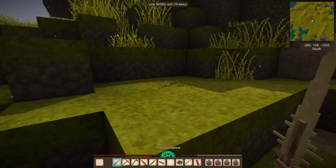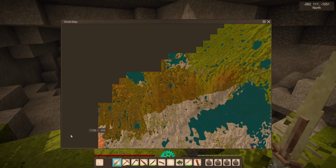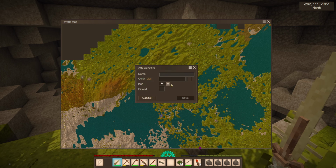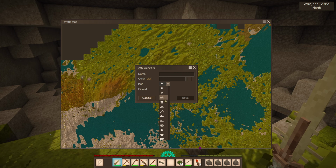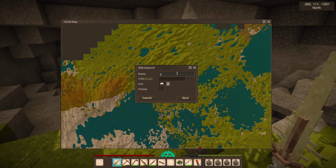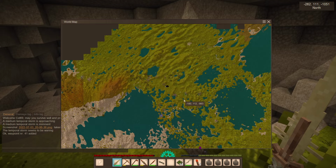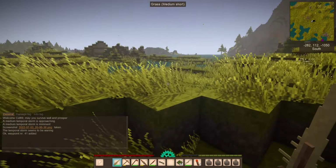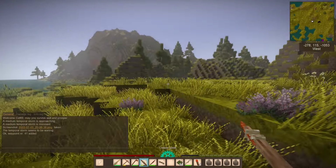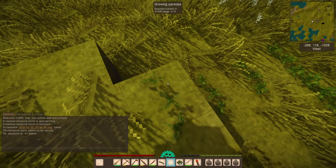We'll leave that. But maybe we can come to, where are we? Center on me. You got a cave? That looks like a cave, doesn't it? I think. Yeah. Oops. Looks like a good cave, I should say. So we'll pop it on the list like that, and then we'll continue having a little look around. It's just nice to get away from the base. You can have too much base time.